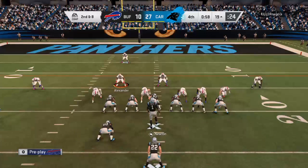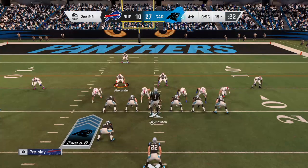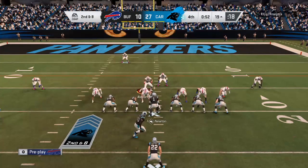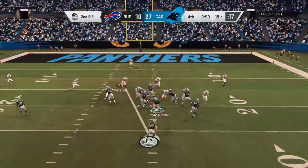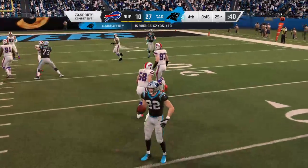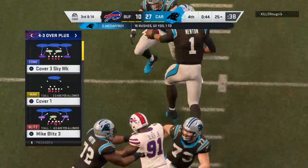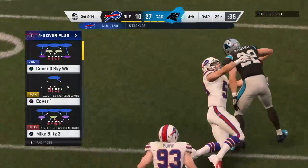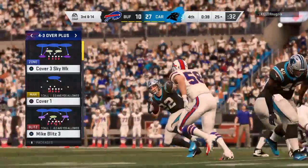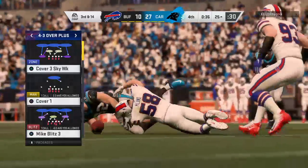The last run got a couple. Here's 2nd and 8. Hey, we heavy on the edges. Again, they run. Again, it's McCaffrey. And he's going to lose yardage and be backed up to the 25. They call that a loss of 6 yards. And it's 3rd down now. Back at the 25-yard line.